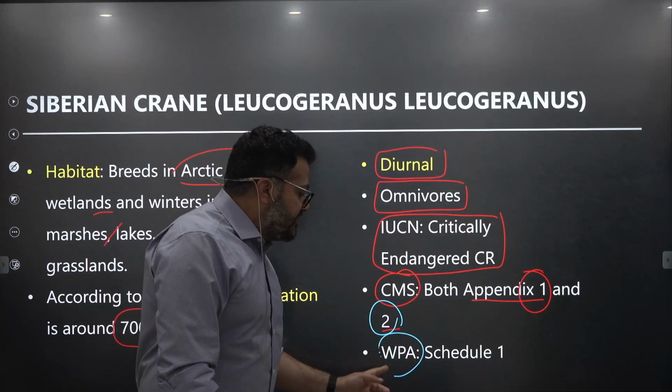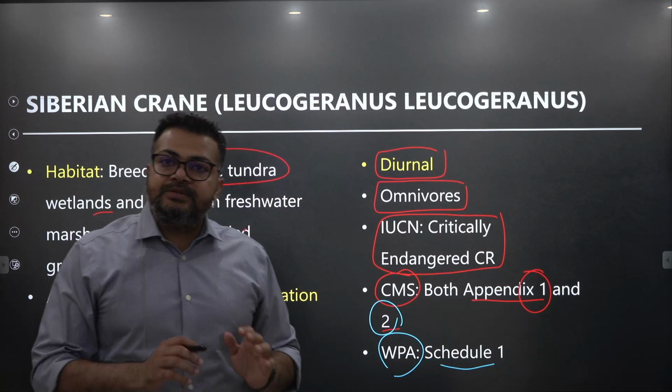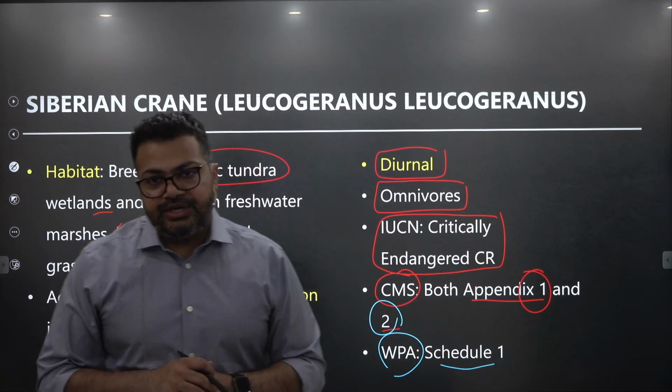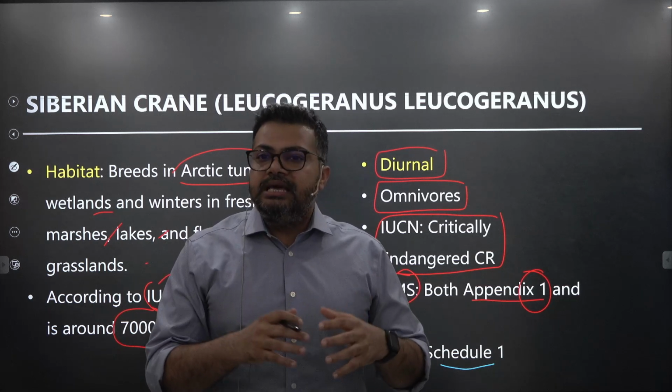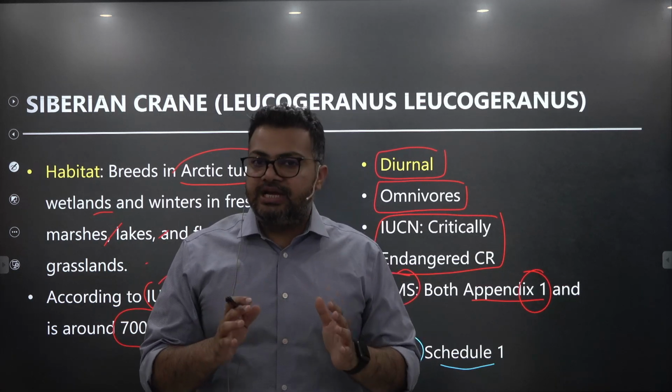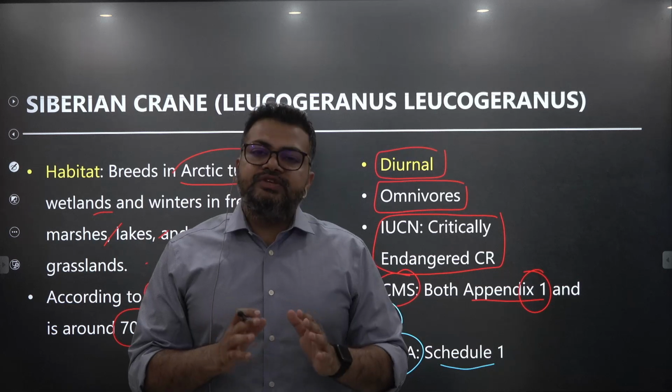As per the Wildlife Protection Act, it is also listed under Schedule 1. That means it is also given absolute protection under the Wildlife Protection Act. So guys, when it comes to the Sarus crane and Siberian crane, this much of information seems to be adequate for civil service exams, and even if you are appearing for other exams, this much of information should be more than enough.